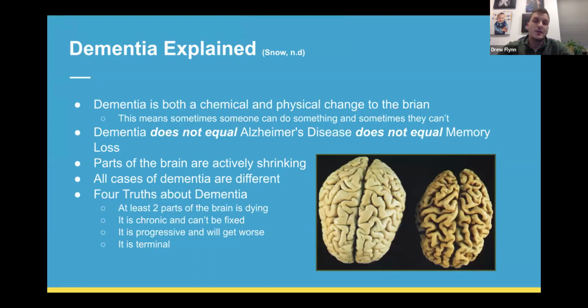So dementia is both a chemical and physical change to the brain. And what I mean by this is that you can see from the picture, there's a normal brain, and then there's a person with dementia's brain. And the brain is shrinking, and there's less brain cells for the brain to interact and function normally. So that's the physical part of it. The chemical part of it is that the neurons in the brain are also starting to not work as well, so that they're not firing off like normal.